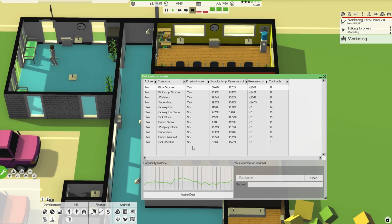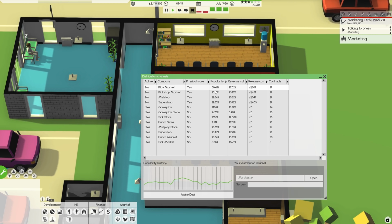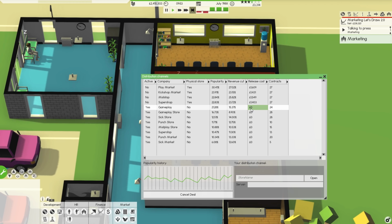Oh no! Right. I see. Physical stores and non-physical stores. So these must be like an online thing. If they're the most popular, but they're going to take 27%. 15. So it's like an extra 15% for an extra 10% popularity. And then there's distribution channel, store name, server. So I can make... Okay, so I can use my... Oh, right, there's loads of options. I guess this is why I need a server room.